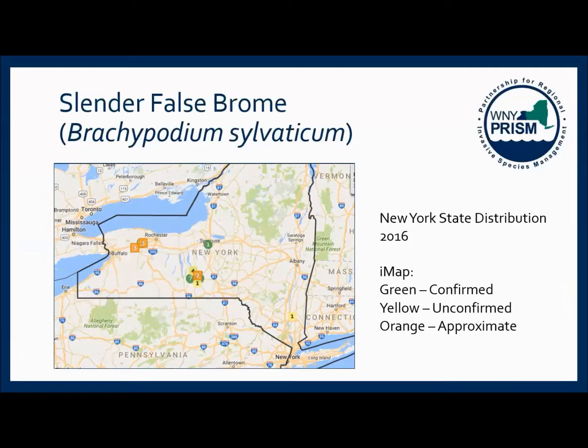And so, in addition to the populations at Virgin Swamp and Taconic Falls, there were about 7 other sites in the Great Lakes Basin. Here you just see New York State. There was an additional site in Genesee County near Bergen, one in Syracuse, one in Dutchess County in the Lower Hudson PRISM, and 2 additional locations in Tompkins County near Taconic Falls.